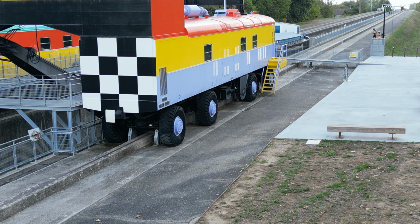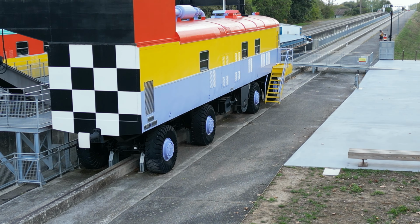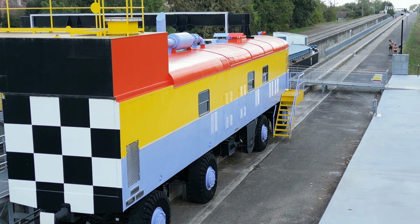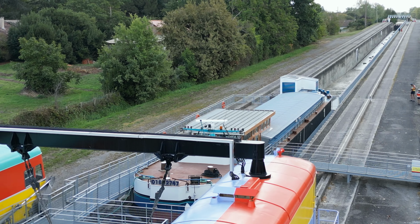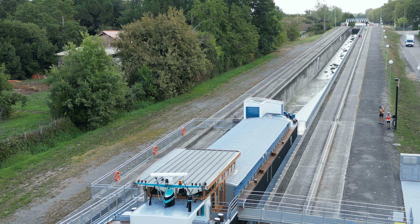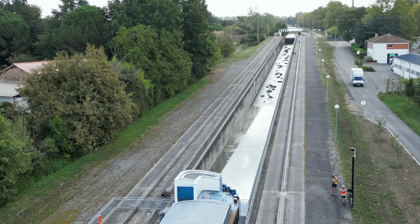The Montech water slope is an inclined canal which replaces 5 locks. It's a system which was invented by the German engineer Julius Grave, and it was built in Montech in 1974.